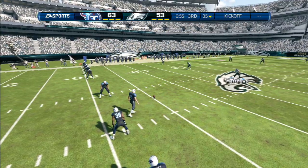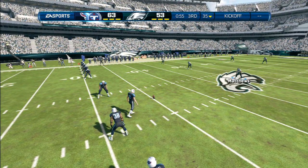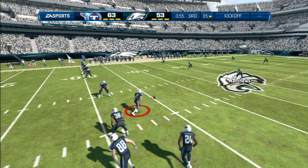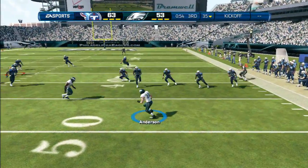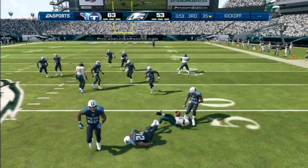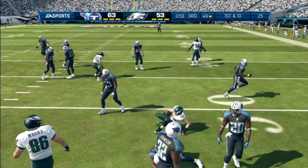The kicking team now getting set here for what looks like an onside kick. The onside kick is turned away, and the receiving team has it.